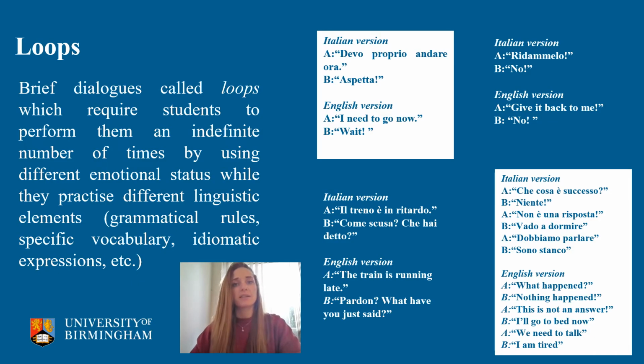In the next slides, I will show you a couple of examples of the materials that I've devised during the past academic year to help students to improve their communicative skills while learning Italian in virtual learning environments. The first example that you can see in this first slide are loops. Loops are brief dialogues which require students to perform them an indefinite number of times.